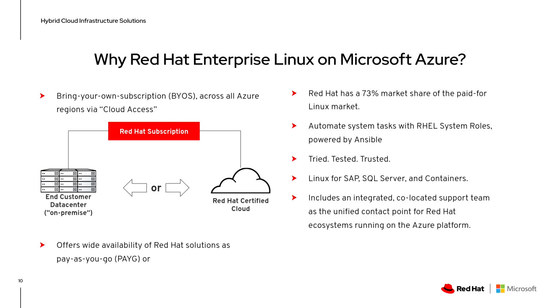But Linux and Red Hat Enterprise Linux is the modern operating system as well. We've brought in RHEL system roles, which is Ansible built into RHEL for managing day-to-day tasks, for deploying common bits of software, or for running just routine jobs within Linux as well. It's a tried, tested and trusted Linux distribution, available of course for running SAP workloads as well, for running SQL Server, which we'll talk about a little bit more in the next slide, and of course for containers and OpenShift as well. This is also backed by an integrated and co-located support team, which means that Red Hat and Microsoft can jointly support you. I'll talk a little bit more about this later on as well.